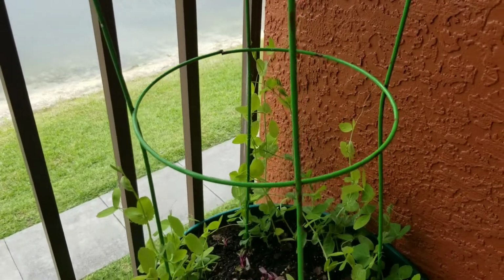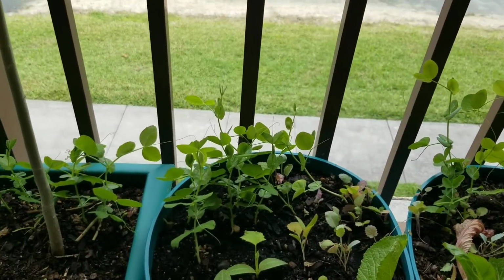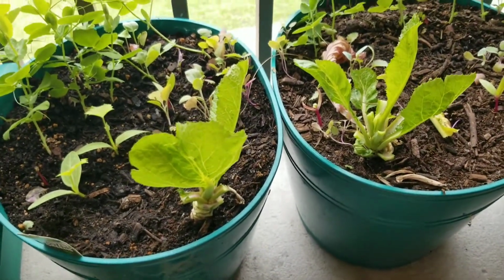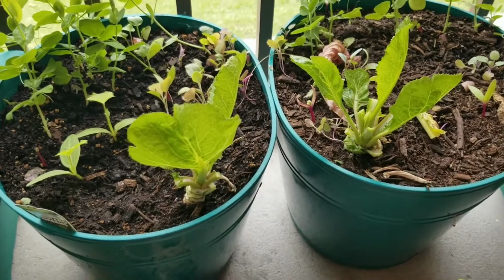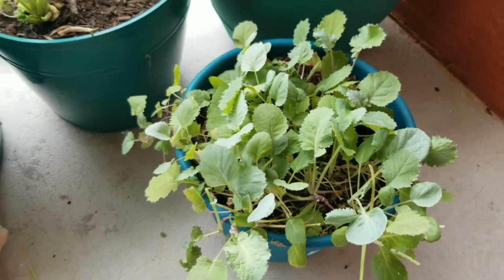And so you can see that I've got snow peas started here, and they are climbing up the trellis. I've got them in the small pots to climb up along the railings. I just harvested these mustard greens. Again, the mustard greens continue to produce. And I've got the collard greens. We keep a pretty much steady growth of those around.